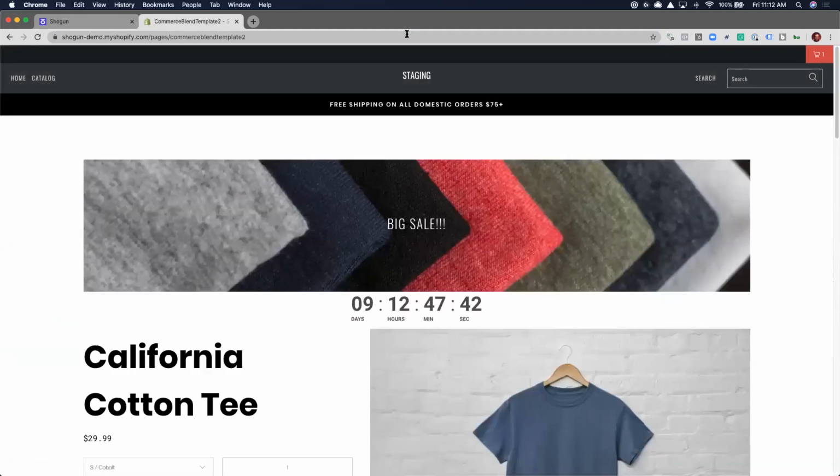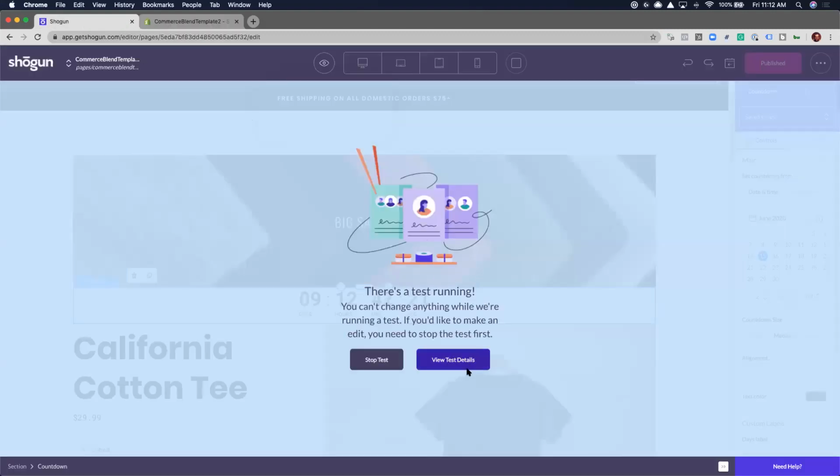So I got served up the second version with the countdown timer. And so I will be locked into this page over multiple sessions as long as I am able to stay on my same browser. It's just locked via cookie. And so you have the ability to track users over multiple sessions as well. And with that, I'm going to show you the analytics portion of A/B testing.